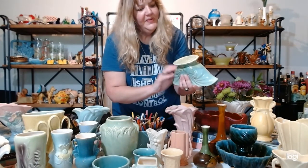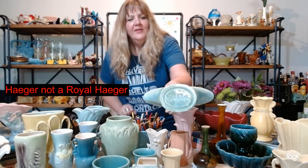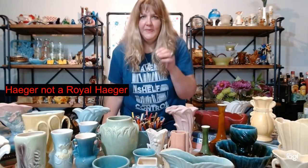Did I have it upside down? Yes, I did. Now is it right? This is a Royal Haeger piece. Oops, my dogs are gonna be good. Be good. He's looking at me. He's like, I want to bark. But mom doesn't want me to bark. Does everybody talk to their dogs? I'm sure I do. They talk back too sometimes.